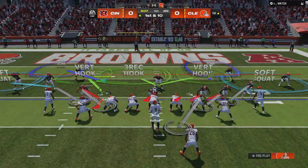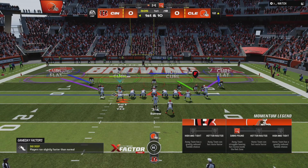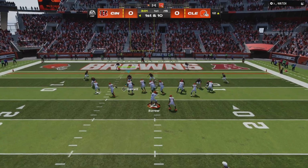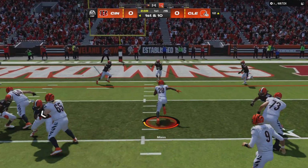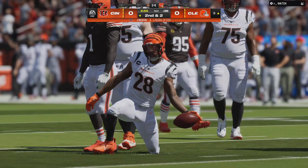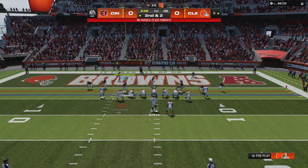Here we go. 11, Thomas. Right, Eddie. A first carry here for Joe Mixon. And boy, the strength on display there as he rumbles through tacklers for a gain of about 8.